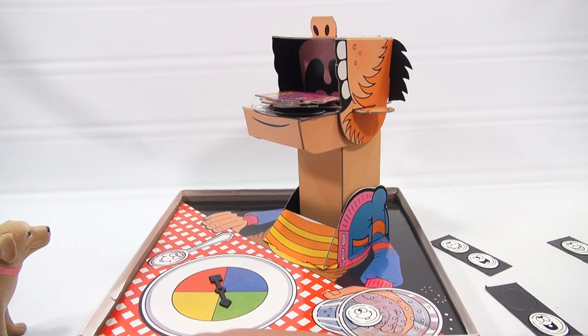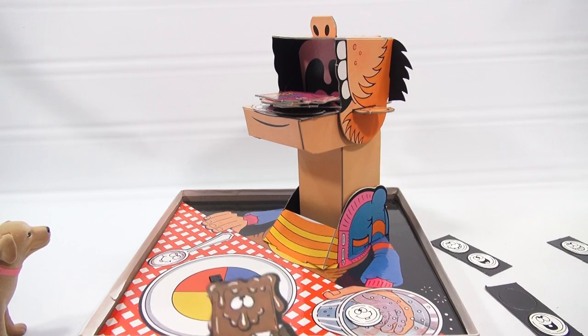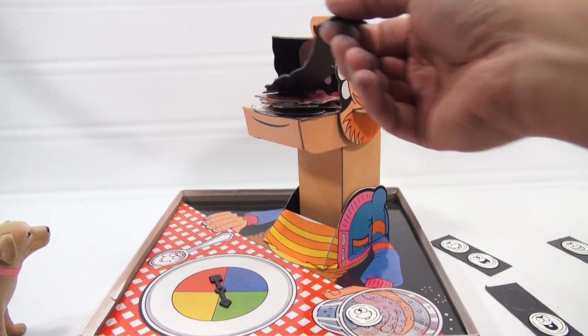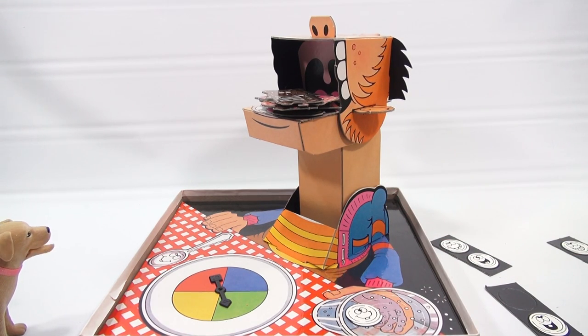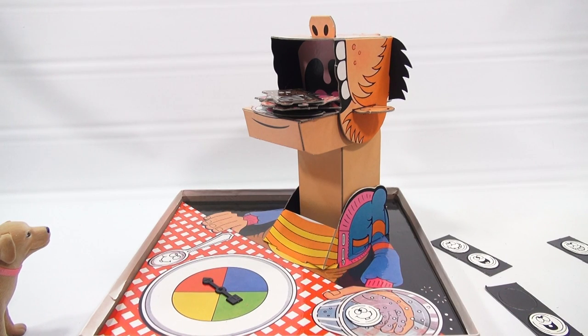Chocolate candy bar. Ooh, I'm going to go in Tommy's mouth. Here we go. They could have called him Timmy. Tommy tummy ache. Here we go. So close. Come on, another one for Butch. No. Yes! Pizza. There you go.